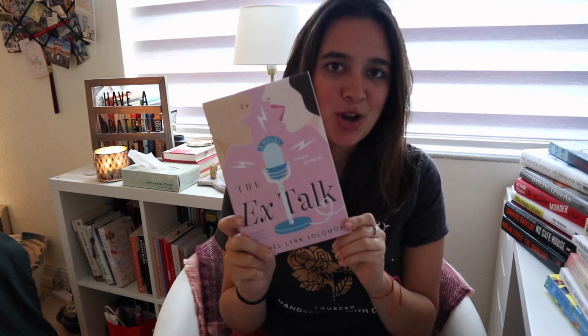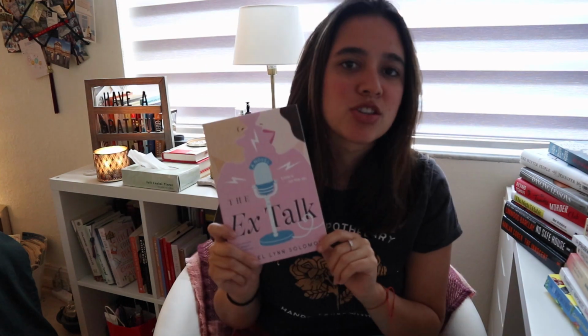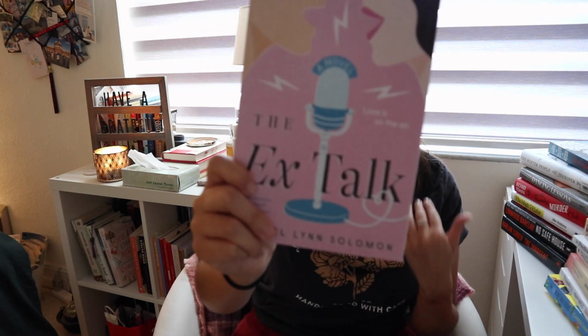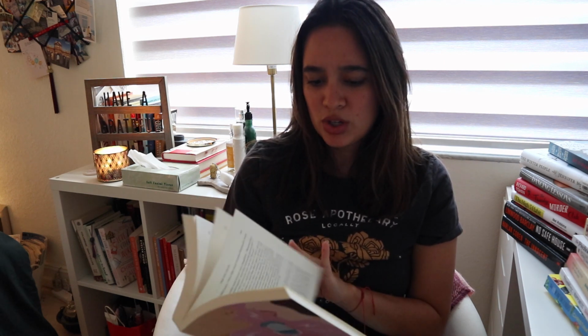My first pile, I have The X Talk. This is how she looks. She's cute. I've actually been wanting to read it for a while. I added it to my Goodreads earlier this year, if I'm not mistaken, but it just looks like such a fun book. It looks like something that I would just eat up, and you know, I love me a rom-com. I think this is Enemies to Lovers, if I'm not mistaken, or Second Chance. I don't know, one of the two, but I'm super excited to read this.